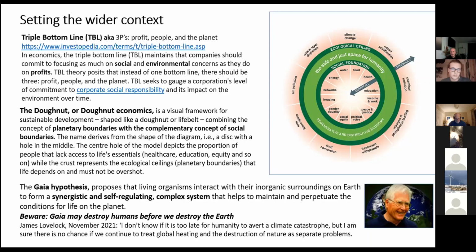And last, putting it within a global context, this takes me back to when I was a student way back in about 91, 92, the Gaia hypothesis by James Lovelock, and it proposes that living organisms interact with their inorganic surroundings on Earth to form a synergistic and self-regulating complex system that helps to maintain and perpetuate the conditions for life on the planet. If you mess with that, you've got problems. And that's a recent quote from James Lovelock: Gaia may destroy humans before we destroy the Earth. That's just a sobering thought to focus minds.